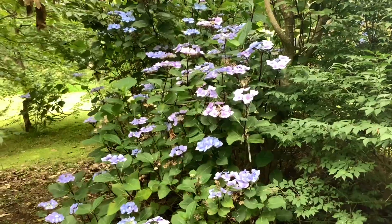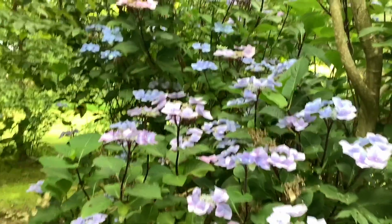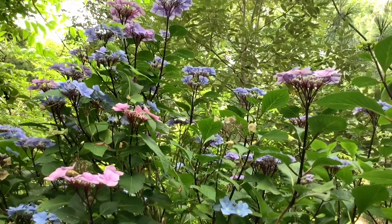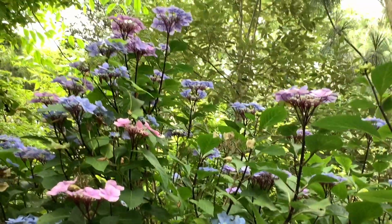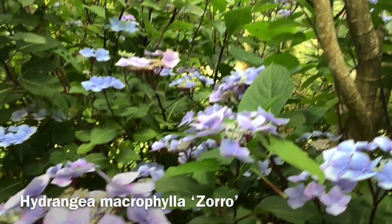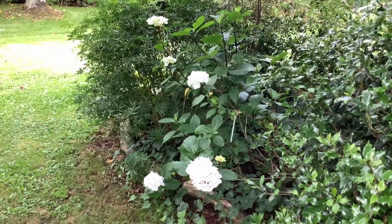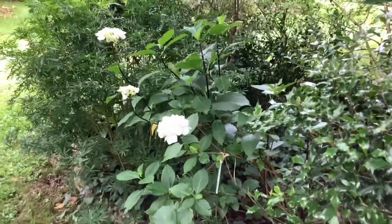Talking of black-stemmed hydrangeas, which we weren't, but we were last video. Here is Zorro, a big grower, and today it seems to have a few pink flowers in amongst all the blue ones, which is a bit odd, but it is a very substantial plant with very, very black stems. A new bush of a hydrangea with black stems and bright white flowers, which does stand out quite well in this rather shady spot.